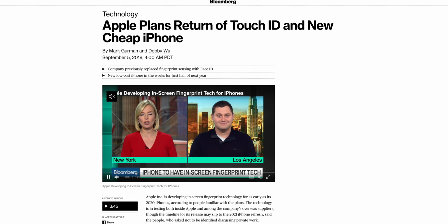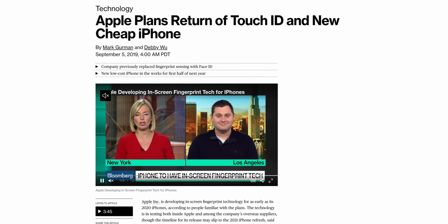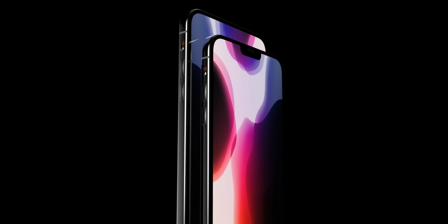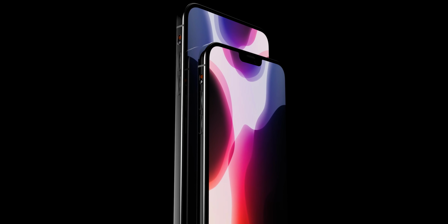Regarding that in-screen Touch ID, Mark Gurman of Bloomberg did report that that would be happening in 2021, but otherwise other sources did confirm that it is happening. Apple is working on a Touch ID iPhone. Eventually, they're going to want to bring that back for a full screen, bezel-less display before they place the cameras beneath the glass. So it's happening, it's just a matter of, is it happening this year or is it happening next year?